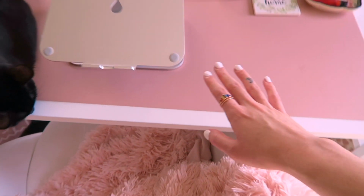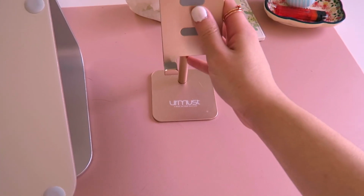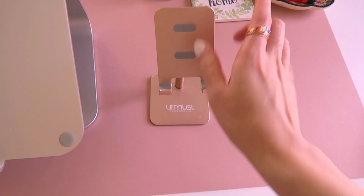I just chose pink because that was the vibe we were going for with the rug and the blanket and all of that. Next, we have my phone stand. You might have recently seen this in a vlog, but I live for this.